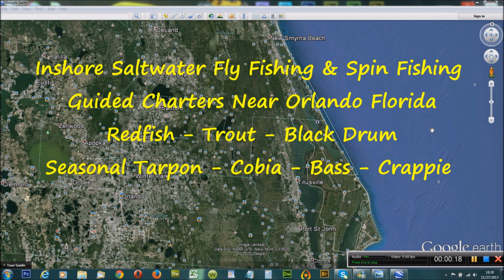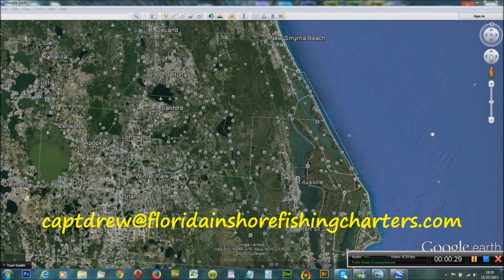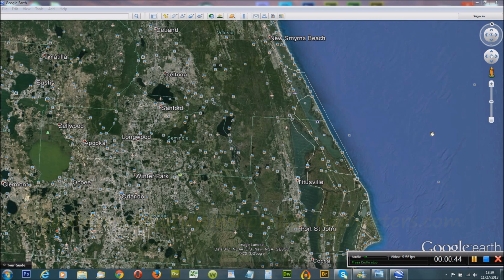Today is November 27th, 2013, and this is your inshore saltwater flats fishing report for the Mosquito Lagoon and Indian River. It is towards the end of November here, Thanksgiving Eve. Thanksgiving's tomorrow. Hope everybody has a safe, happy holiday season this year, and I just wanted to go over a few things about the past few weeks of fishing here in eastern Florida and tell you what my thoughts are on the next few weeks and what's going to go on and all that good stuff.